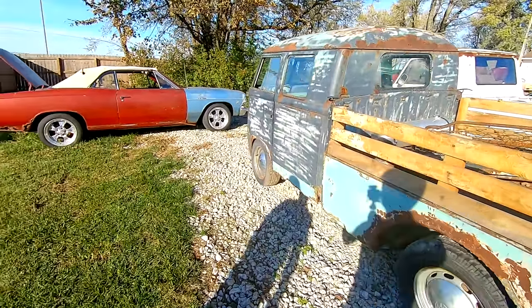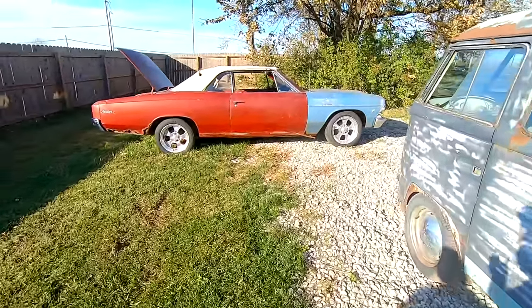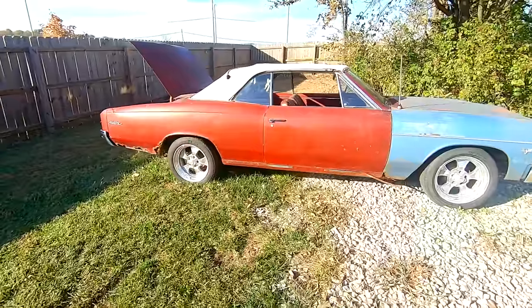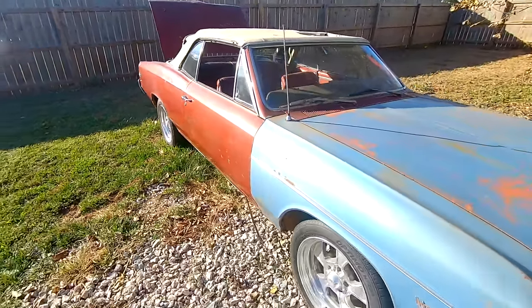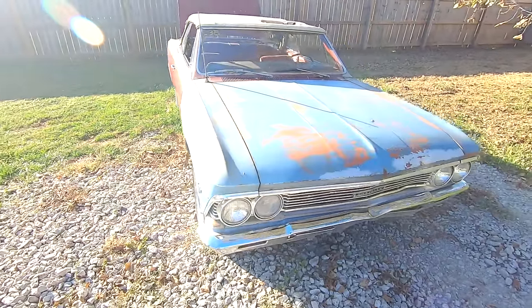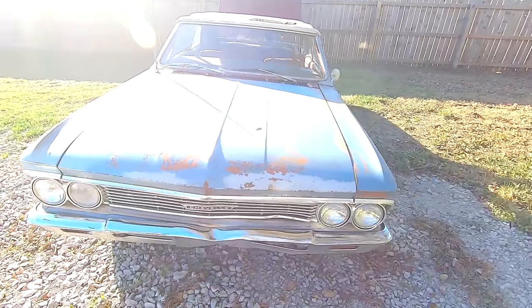Then the last one here in the row is another Chevelle Malibu. And yeah, I believe that one's a 66 as well. Convertible. I don't really know much in particular about it, though. Fairly decent body on it.